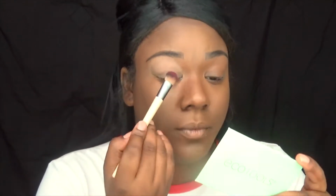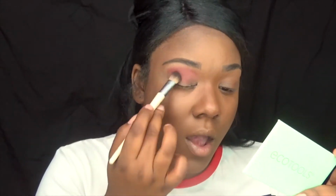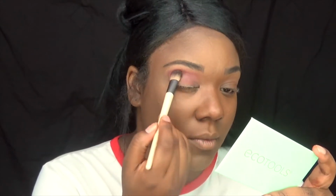So going in with this large shadow brush, I am going to start with my Morphe 15S Social Butterfly palette, and I'm going to jump into the color hashtag makeover. And I'm just going to set that all over my eye. Because rose gold is kind of a shimmery color, this look is going to have a lot of shimmery colors in it. So I'm going to go into hashtag InstaFamous, and I'm going to put that into my crease.